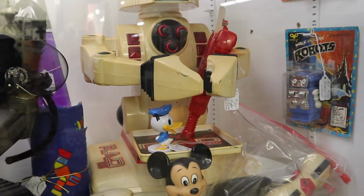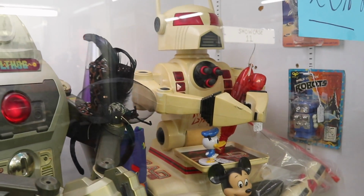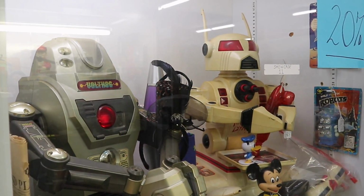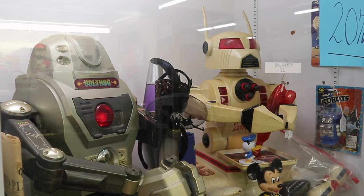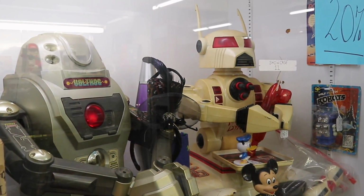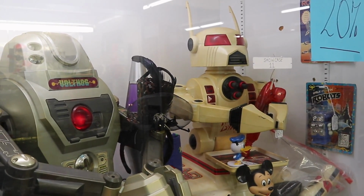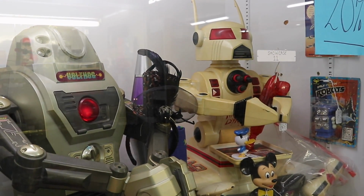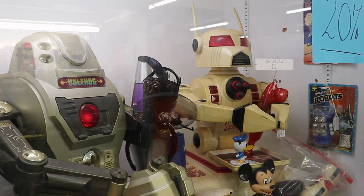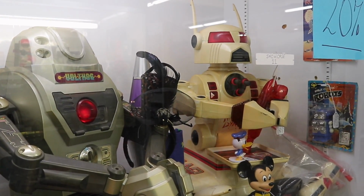There's a lot of interest in remote controlled toys of all sorts, and particularly robots now, because a lot of people who grew up in the 80s and 90s and played with these as kids are today's collectors. The one on the right's priced at $125. I didn't see a price for the one on the left. I know I have a 2XL that plays tapes by Mego from the late 70s, and it's worth about $125, so that sounds about right.